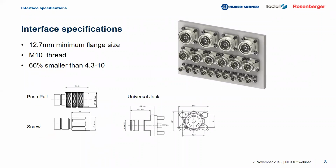The flange of NEX10 is 12.7 mm by 17.5 mm. The footprint is 66% smaller compared to a 4310 connector, which allows a much higher density, already pointed out by Daniel. The thread on the NEX10 is M10, compared to M20 on the 4310 connector.